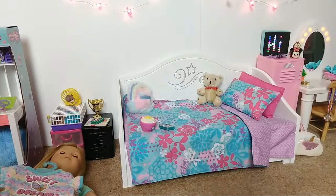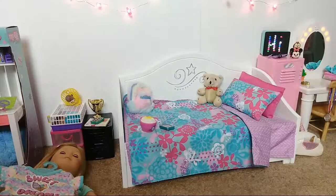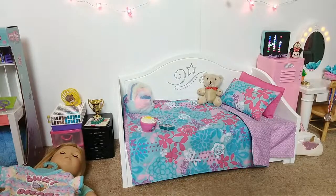The My Life stuff is way better than the American Girl, because American Girl stuff's expensive. They had nothing when I went, which sucks. Aw. Well, we can always look at ours and see if they have anything else left.